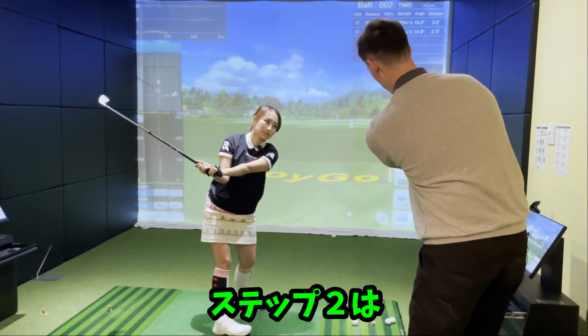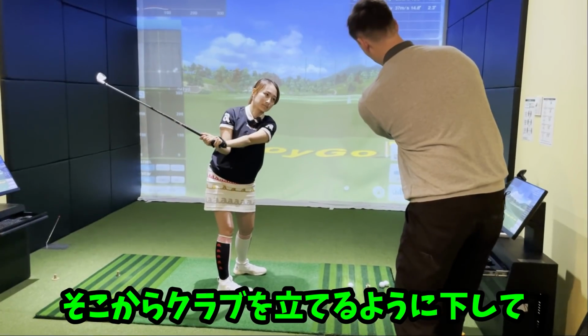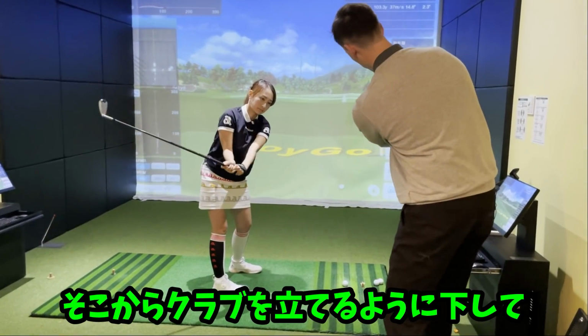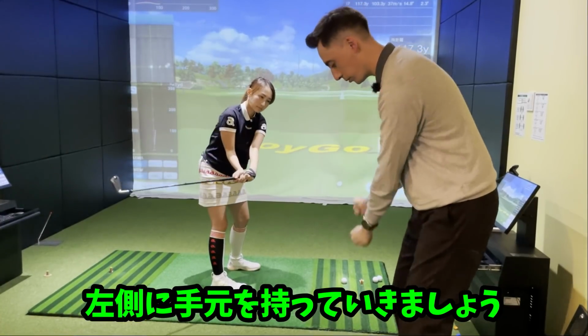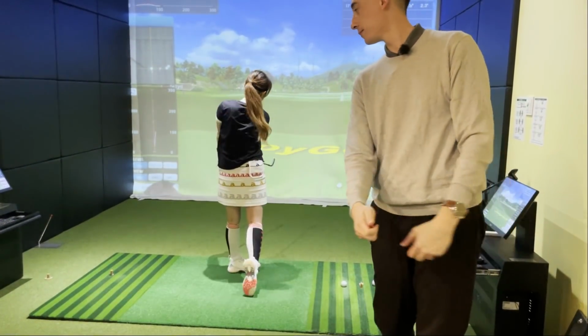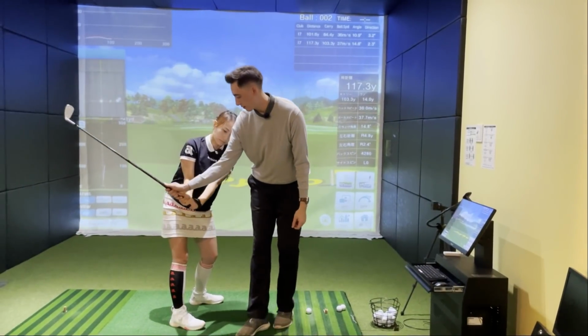All right, step number two. From here, what I want her to do is feel like she's kind of pulling, almost tipping the club a little bit on the steeper side and then pulling her hands through as she turns. Okay, go down to P5. Good, good. So as she comes in through here, she's going to feel this feel.